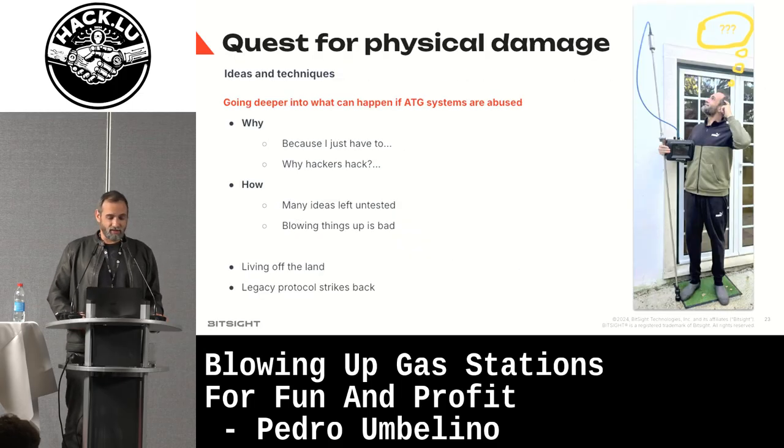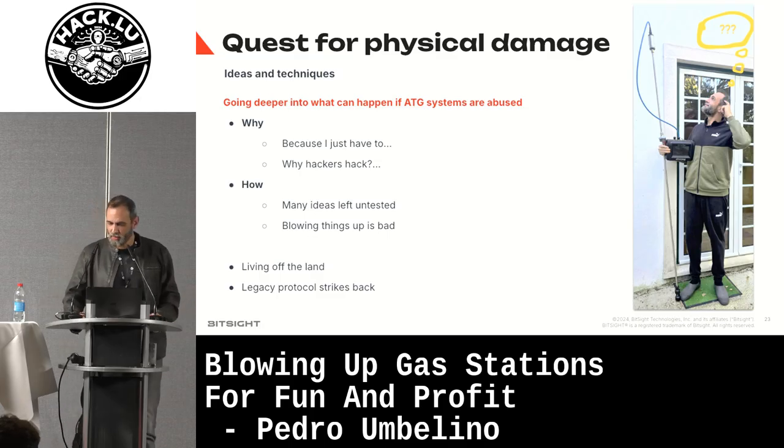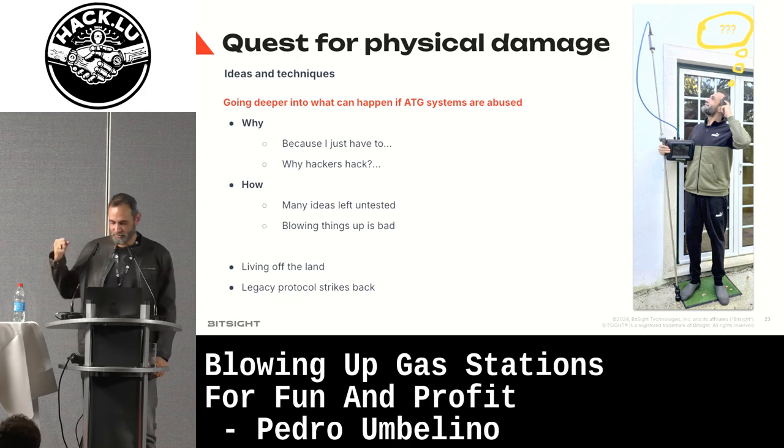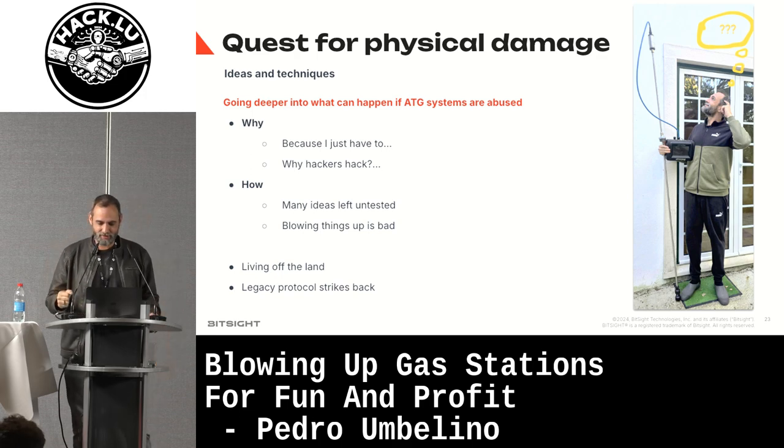My quest for physical damage was a bit different. That's me wondering if I will bring the device to the presentation, but the probe is actually way bigger than me, and it will be very hard to travel with it. So I decided: I brought the ATG, but not the probe.